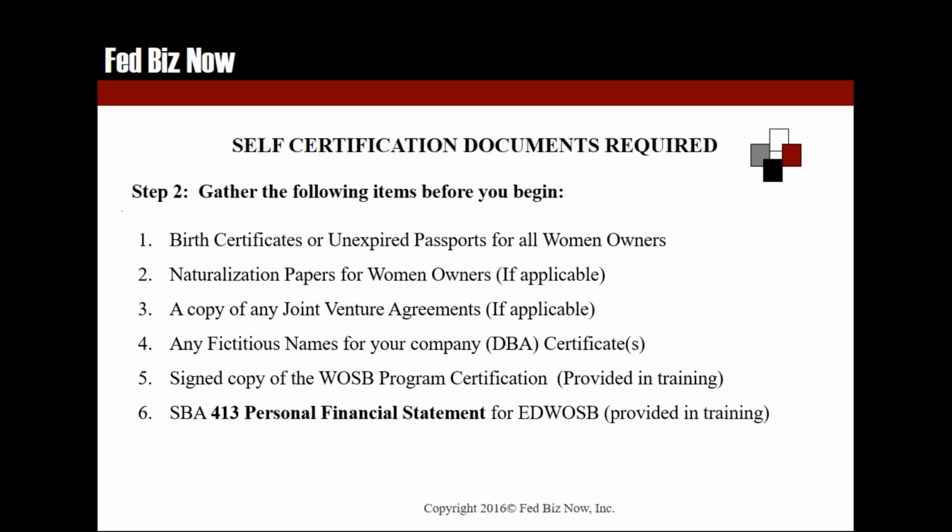And then number 6, the 413, even though I'm telling you to fill that out, get one from SBA.gov and fill it out. It's going to ask you all of those questions about how much credit card debt do you have? How much is your house worth? What is your income? What else? It'll ask you all kinds of things. You know, do you own a vehicle or vehicles? Do you have life insurance?